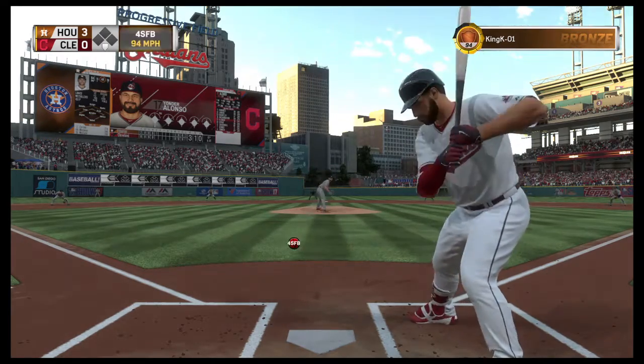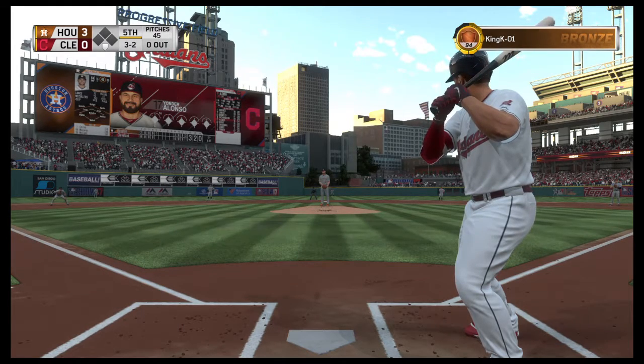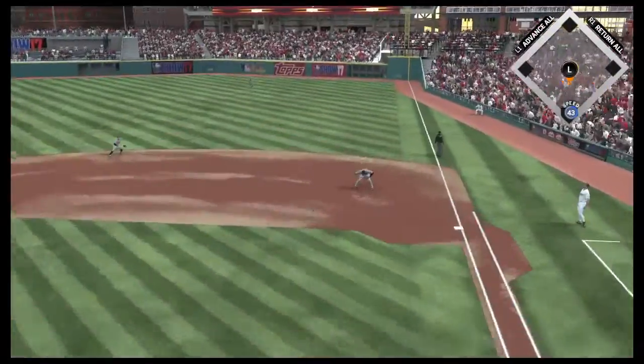This starter has kept the ball on the corners of the zone all game long. Well, they're still in this game. You know, if they can get somebody on, a broken bat, a blooper, a bunt, and then go for the big ball, they can get something going. But they've got to start with getting somebody on base.